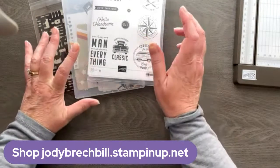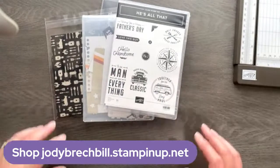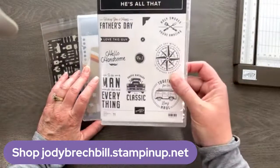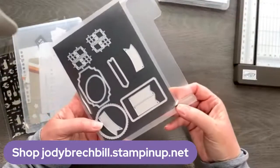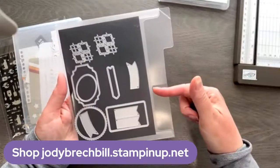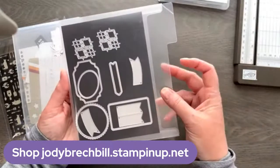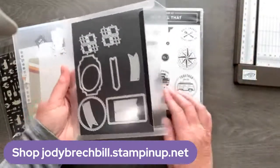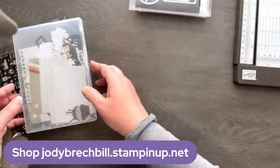So we're excited. All right, so let's get to stamping, shall we? Hey, Kathy's on with us. Susie, awesome, love it. He's All That stamp set. Okay, we got that. Then, of course, we have the dies that coordinate with it. And the great thing about this die set is it's a standalone, right? You could actually just buy these dies and use them for tons of other things. They work with the stamp set, but you can use them because they're just shapes, which I love. So I've been using them for other things.